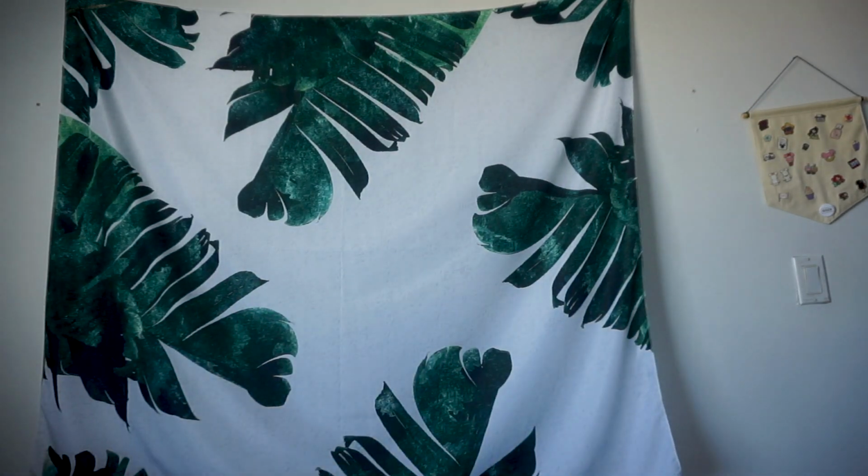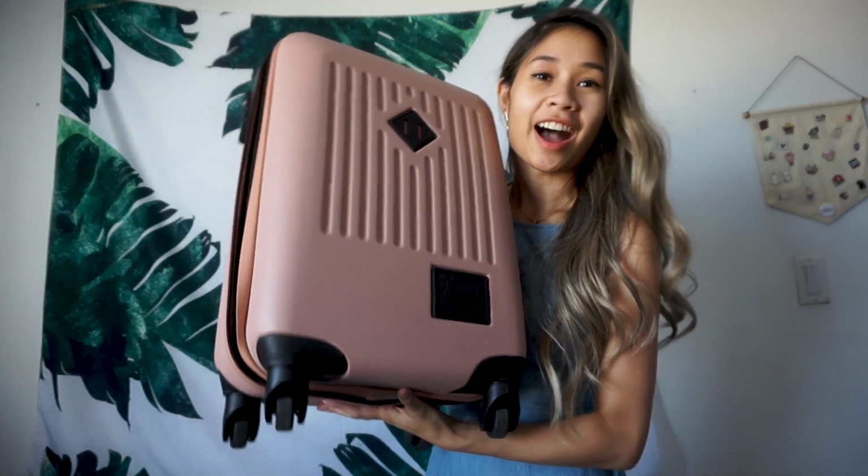And my last item is this luggage. This is what I wanted from the beginning when I first heard about the Herschel sale. I got 2 luggages last year and I fell in love with them, and I really wanted a pink one. So when I went, they were selling out right away, and this was the last one. It's not the size that I would prefer.